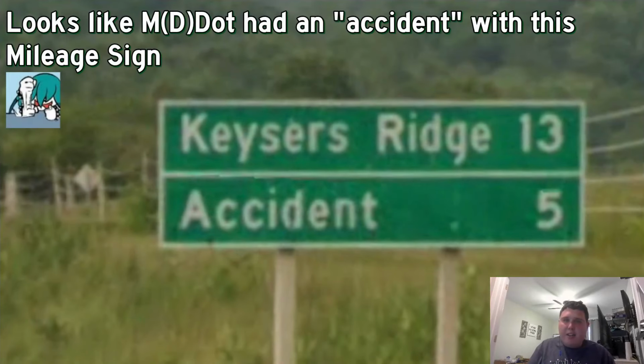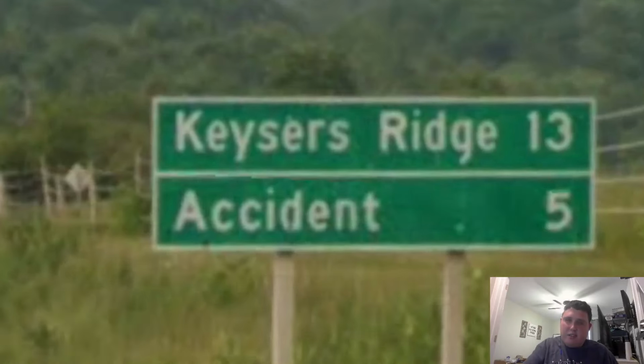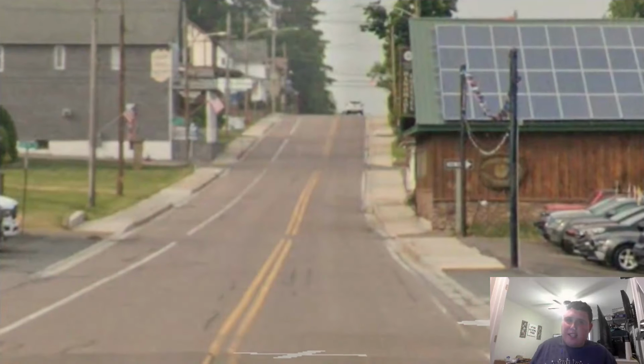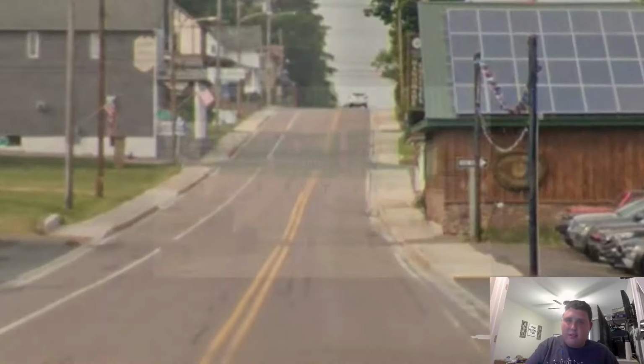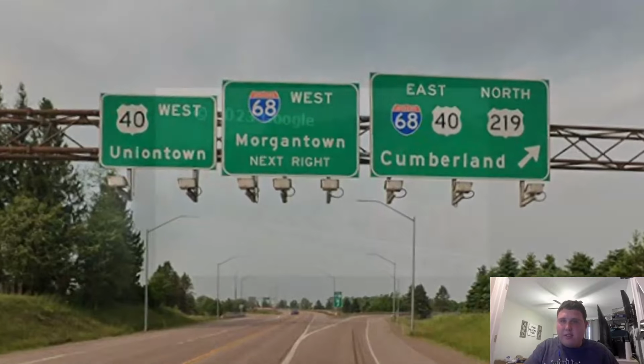And here we get an upside down mileage sign where we get Accident as our primary from 5 miles away, and Keezer's Ridge, our true primary, still on the top line from 13. And here's the town of Accident. Looks like a nice little town. And anyways, here in Keezer's Ridge, we meet with Interstate 68 along with US Highway 40, and we're now getting signed for Cumberland, which is an awesome choice.